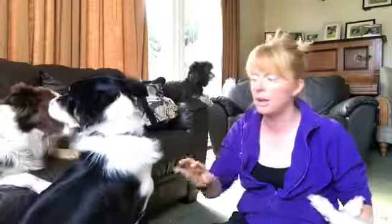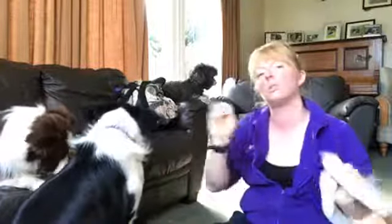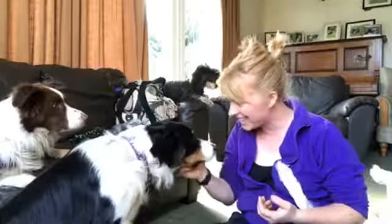But as I say, the key ones for today are, I want you to get hold of a toy that's just you and your dog's, so that you only play with each other with this special toy. The second thing is that when you do play, you play in a confined space, so you're throwing it into a space where they're going to turn around and bring it straight back out to you. Just like that, good girl.